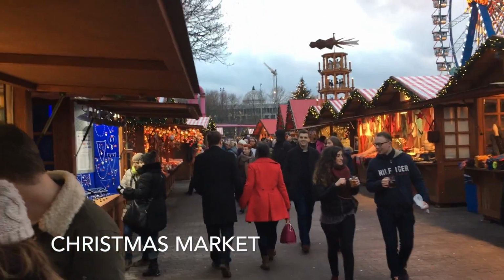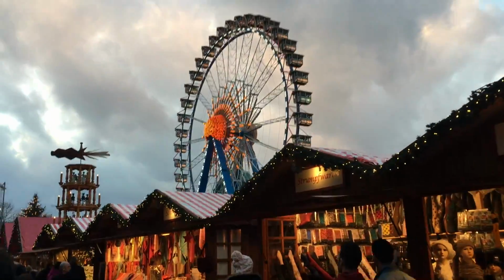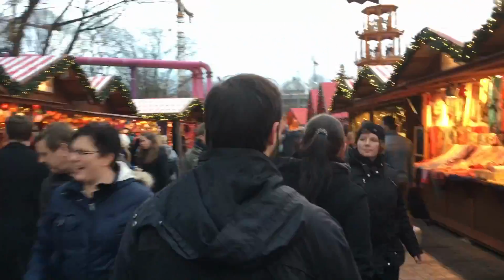In the Christmas market, Alexanderplatz. Steve, if you're watching, it's an owl especially for you. You can also see there's a crazy carousel, giant wheelie thing. Lots of glühwein, lots of schmuck.